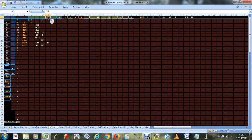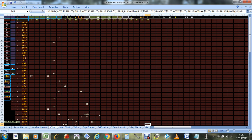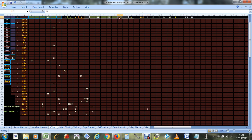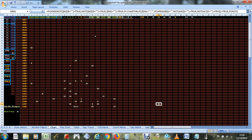Now let's see what happens when we look at main number 15 on its own. Oh, very interesting. By far the most frequent number with 15 is main number 3. So if we'd have predicted these numbers for the reasons that I've already gone over, then when we looked at a chart for 15 we could have predicted number 3 from that, just from the fact that it's very frequent with number 15. So let's see what we get when we look at a chart for number 3. Obviously 15 most frequent, as you'd expect.